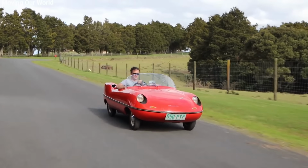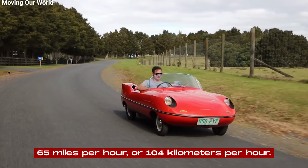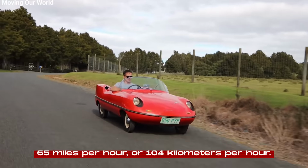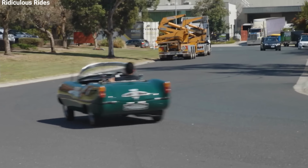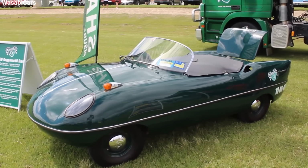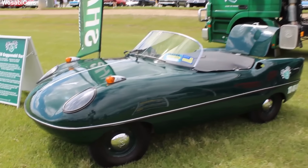For those wanting a bit more power, the T400 engine offered 18.5 horsepower and could reach speeds of up to 65 miles per hour, or 104 kilometers per hour. Now, these numbers might not sound impressive today, but remember, the Dart weighed only about 761 pounds. That's less than half the weight of many modern compact cars. This lightweight design made the Dart nimble and fun to drive, even with its modest power output.